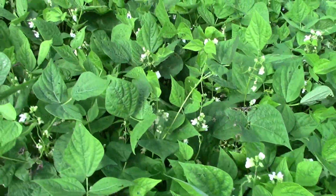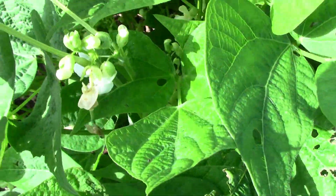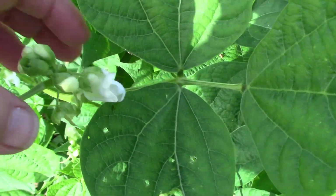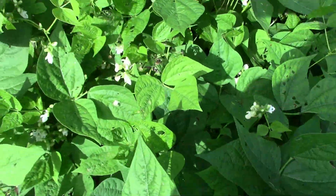Come down here and look at the yellow beans, and yeah, they have lots of nice blooms on them. Not quite any little tiny beans yet, but definitely some good blooms.